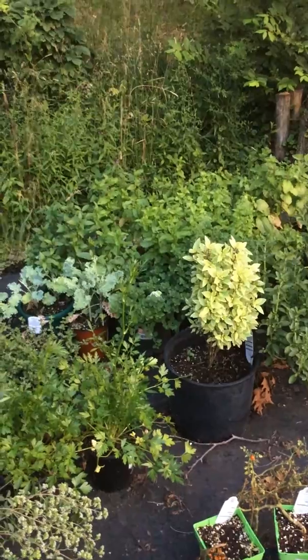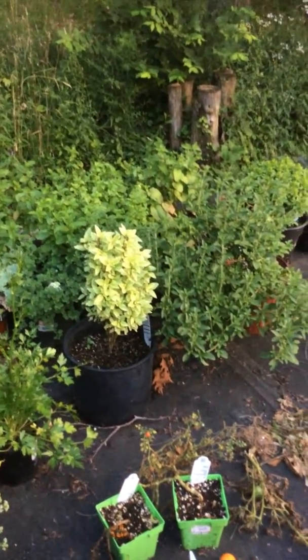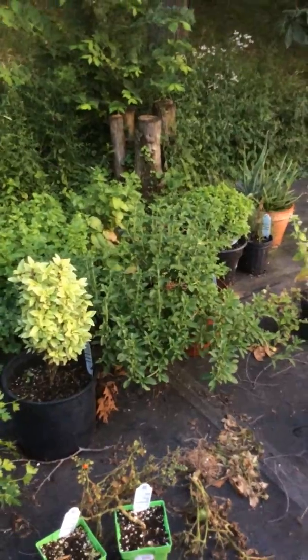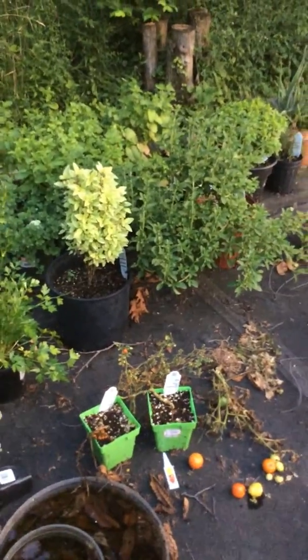We got chocolate mint, spearmint, grapefruit mint. And we tried to get peppermint. I got some peppermint, but I planted it downstairs in front of the bush. It's variegated, not the original.